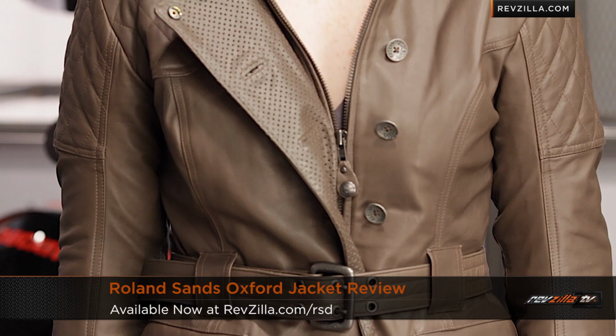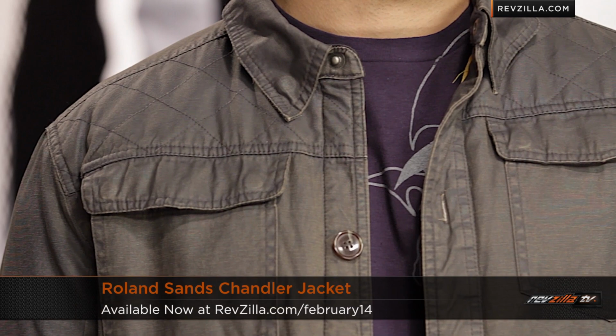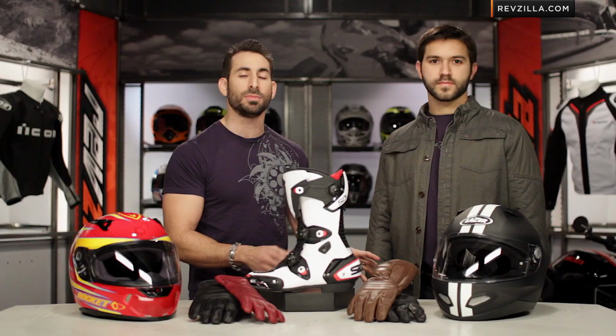This is actually my favorite new product from an overcoat standpoint. This is going to be called the Chandler. $200. It's a cross between a shirt and a jacket. It's basically an insulated riding shirt, no armor. And again, you could say, well, no armor, what good does that do me? There are a lot of guys rocking in the city. They're rocking the heritage, the vintage inspired feel that like the idea of something like this.